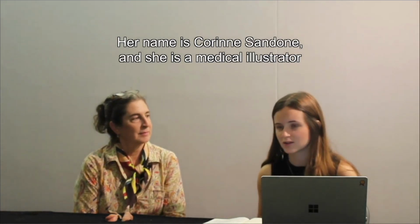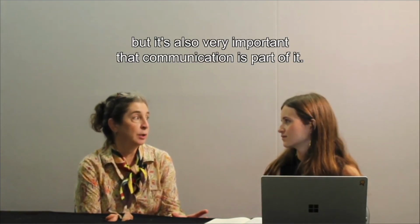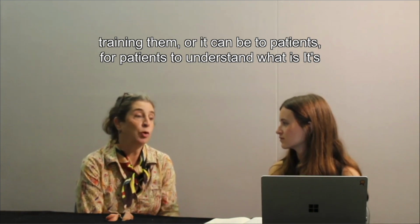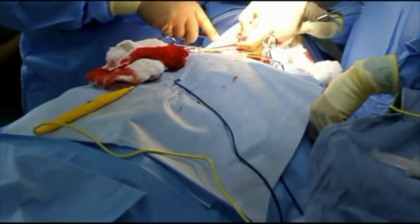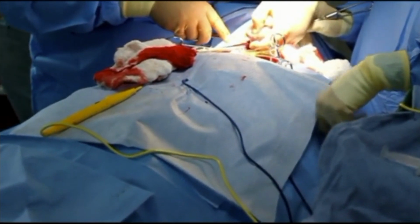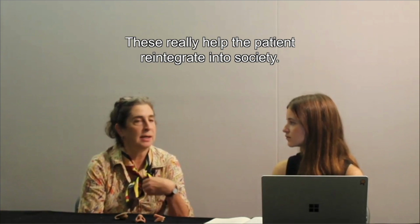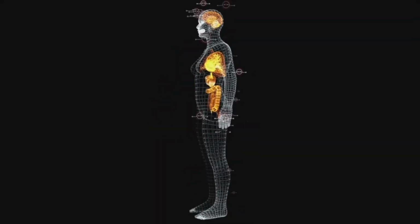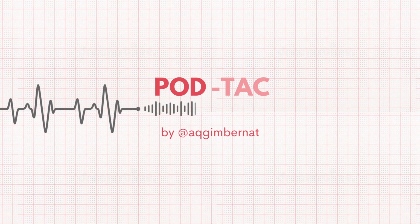And she is a medical illustrator and an associate professor of the Johns Hopkins University School of Medicine. It's a combination of science and art, but it's also very important that communication is important for the patient to know about the procedure. I believe there are 40 or 50 clinical anaplastologists in the world, who really help the patient reintegrate into society. I would like to think of AI as a helpful intern. I think it can enrich anyone's life.